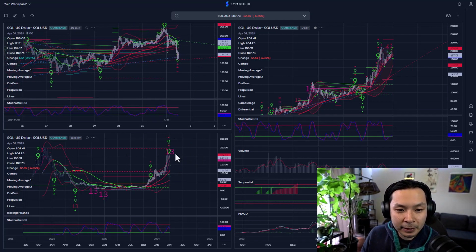And then again, very similar to Bitcoin, we have these 13s that hit and then these 9s that hit as well. So we'll see what happens. I think maybe I'll dip a little bit since this is a really strong signal, maybe trade sideways for a little bit. And we've already been doing that. So maybe the signal's already at work. But hopefully we'll see how it reacts to these.